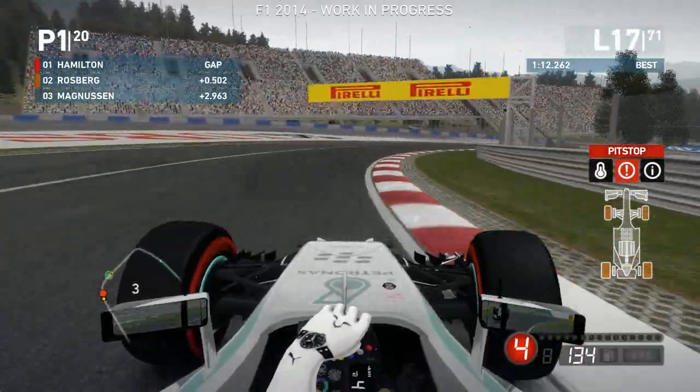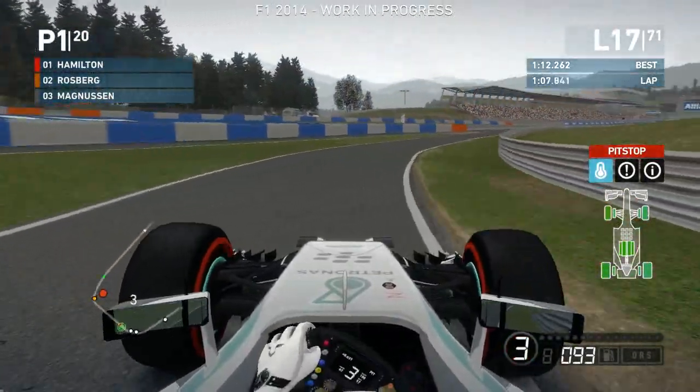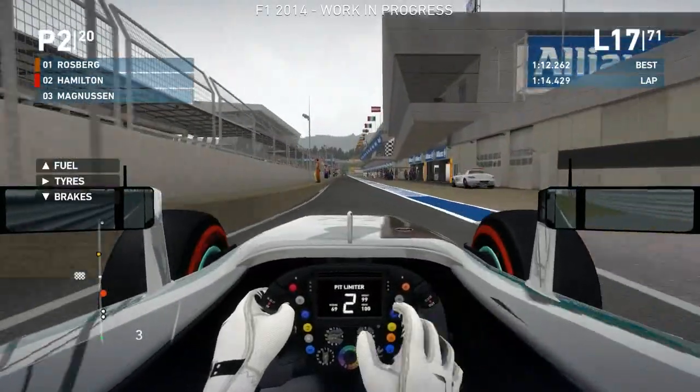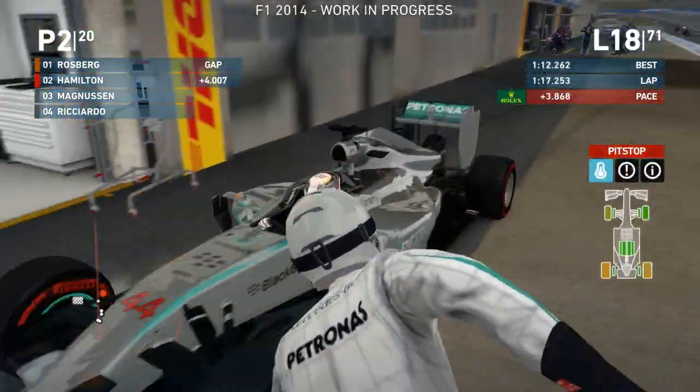I'm checking Rosberg behind so he doesn't crash into the back of me, but luckily he was a little bit sensible. I was a little bit all over the place there. I sort of missed the pit exit, or the pit entry I should say, just ever so slightly, which is a little bit unfortunate, but maybe it lost us a couple of attempts, but doesn't really matter too much. We're going on to the prime tyre for this stint here. I decided to maybe switch it up.